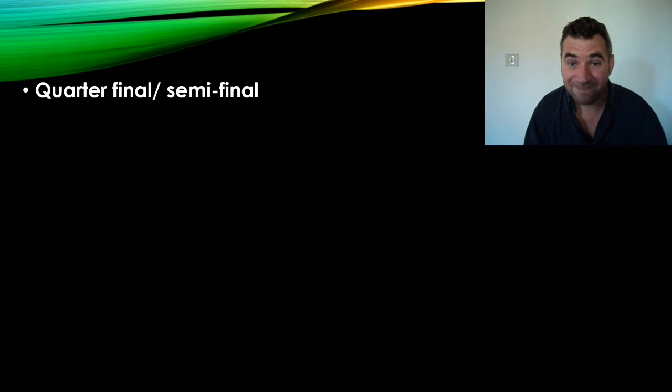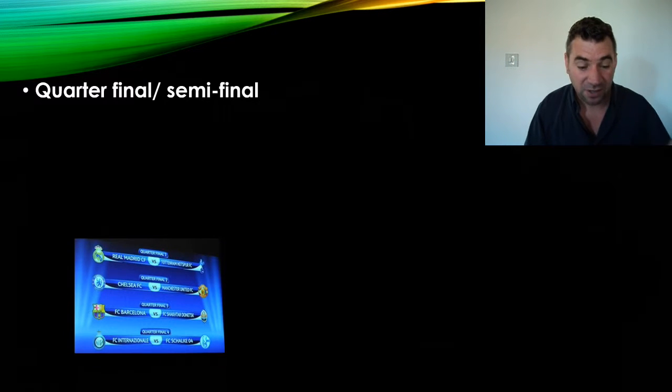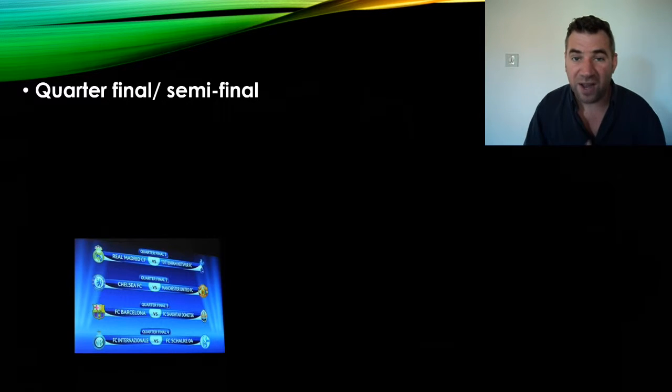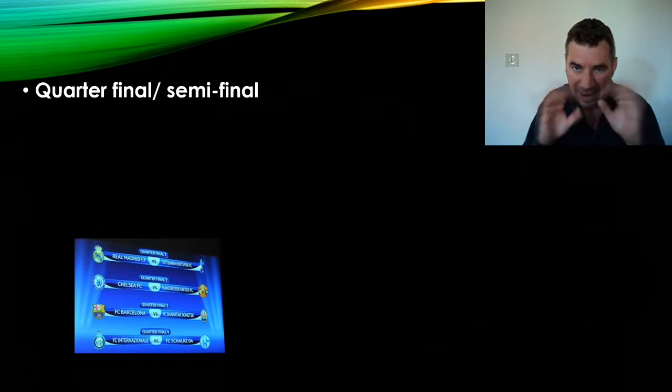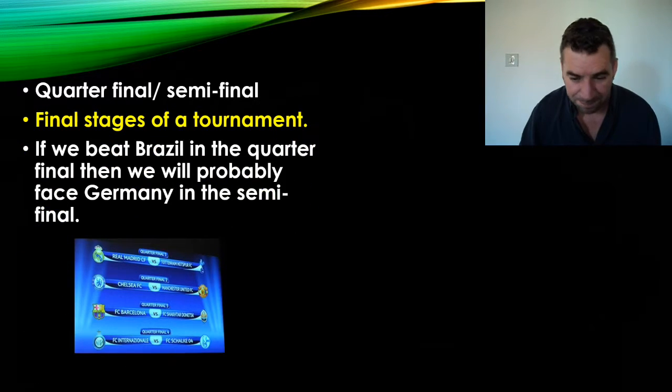Quarterfinal, semi-final. Again, these are stages of the competition. As you can see here in the picture, this is the quarterfinal. So any major tournament will have these. Quarterfinal means there's 8 teams left. This is the knockout stage, so if you lose, you're gone pretty much. Depending on the tournament, sometimes they have 2 legs and things like this. Semi-final, there's only 4 left, and of course the final, there's only 2 left. We beat Brazil in the quarterfinal, then we'll probably have to face Germany in the semi-final. Whew, that sounds pretty tough.